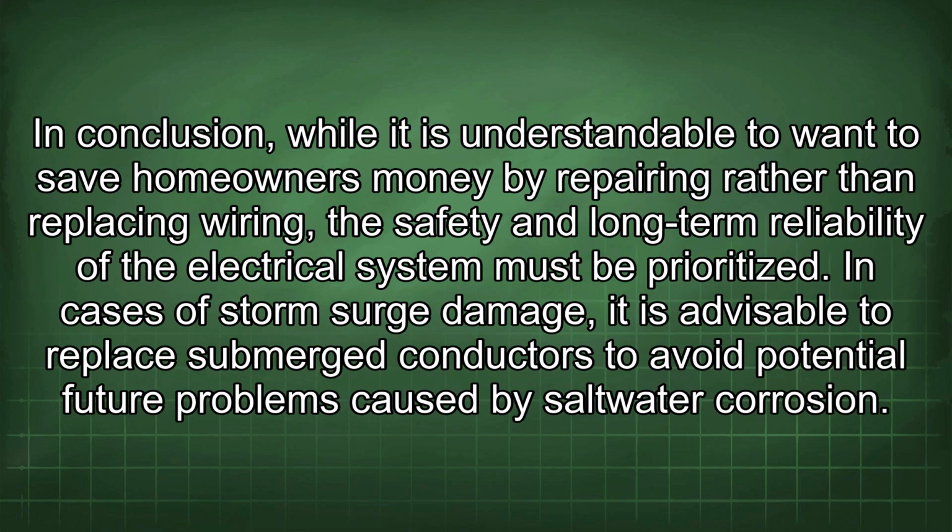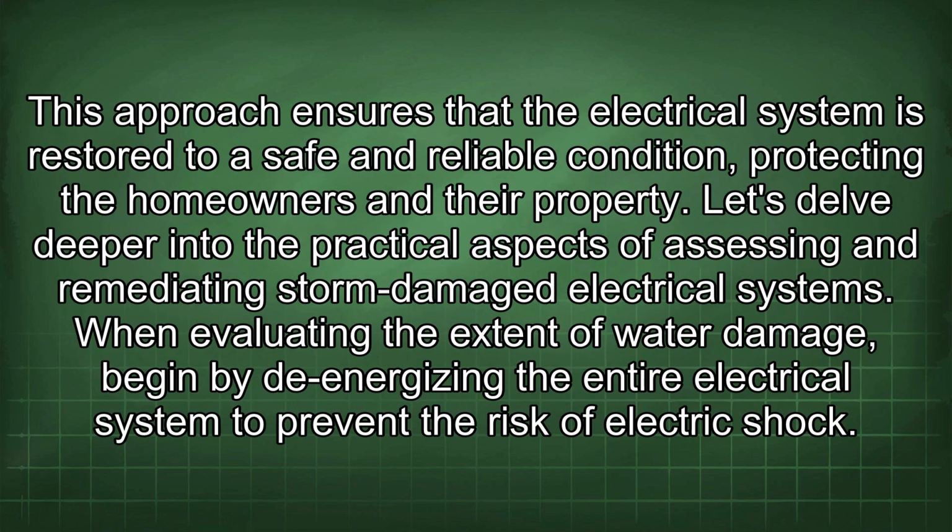In conclusion, while it is understandable to want to save homeowners money by repairing rather than replacing wiring, the safety and long-term reliability of the electrical system must be prioritized. In cases of storm surge damage, it is advisable to replace submerged conductors to avoid potential future problems caused by saltwater corrosion. This approach ensures that the electrical system is restored to a safe and reliable condition, protecting the homeowners and their property.